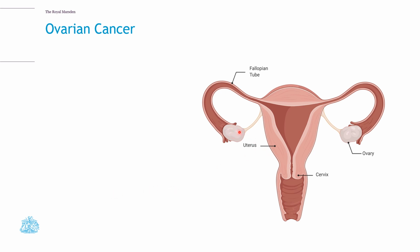So these little grey structures here are the ovaries. So we have two of them generally. This, as you can probably guess, because it looks like a tube, is your fallopian tube. And again, we have two of them, one on each side. This central structure here is the uterus, which is also known as the womb. This bit at the neck of the uterus is your cervix, and that leads into your vagina.